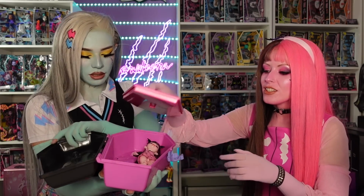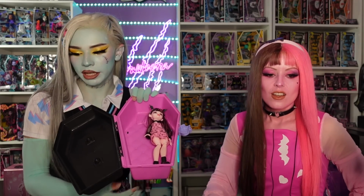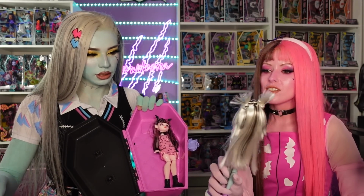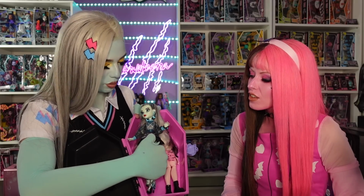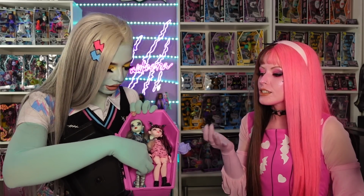Yeah, I mean, I guess we could find out. But how many dolls can fit into a Gore-Ganizer? Now, another test is how tall of a doll can fit in here, because Draculaura is shorter, but she has the crazy tall hair. Let's just do the original Frankie and just see. So this is Haute Couture Frankie with a ponytail on. Oh, she fits. So you can fit 2 dolls comfortably in there, I would say. I like that.